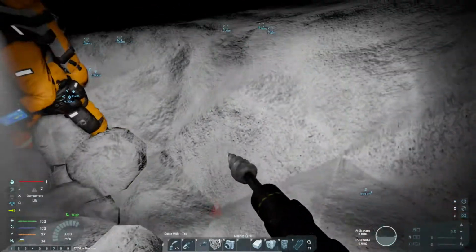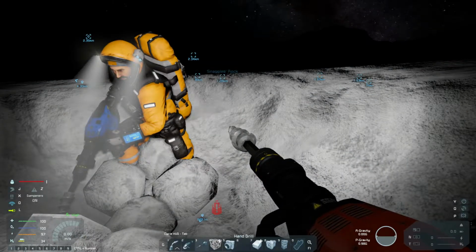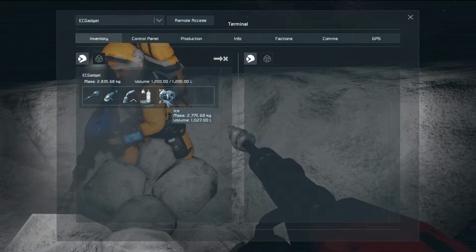All right, I am now full. 500 kilograms of ice in order to fill it up. Okay, I've got mass 30 kilos, volume 120 liters. Am I missing something? What's that? No.